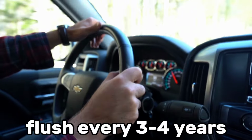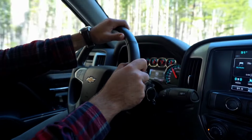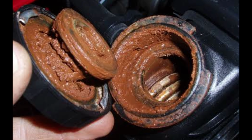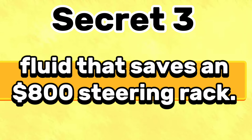Smart owners flush every 3 to 4 years, not just at the factory 100,000 miles. Just make sure you use the right type of coolant. Mix the wrong ones and you'll get sludge or chemical breakdowns that wreck your system. Secret number 3, the $10 fluid that saves an $800 steering rack.